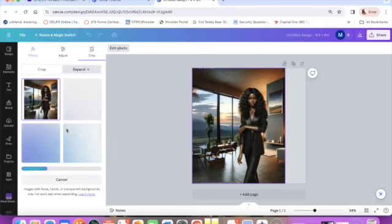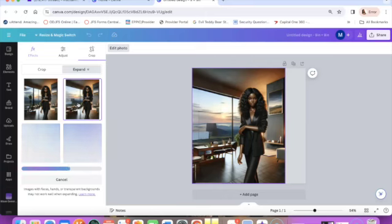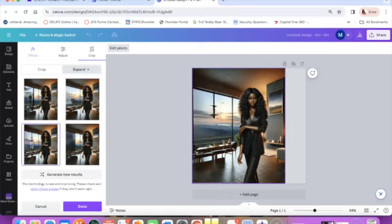Give it a couple seconds, I mean. Look at that. You got a whole table and chairs, okay? This is so nice, and I like that. That view is much better. It even extended the view. Check out the other ones.